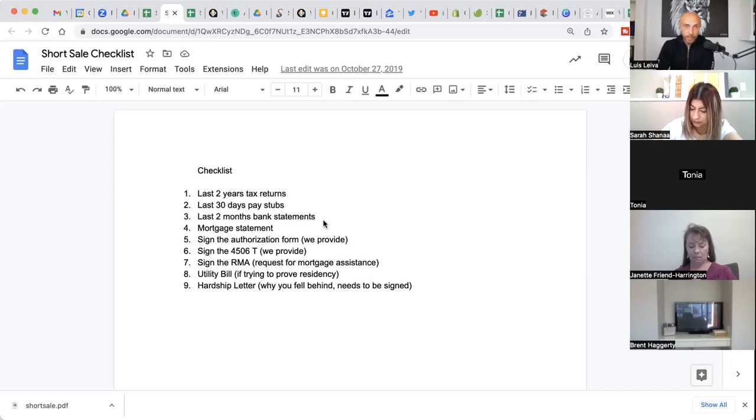Okay, we also need the mortgage statement. The mortgage statement is very important because a lot of people forget to ask for this. And you're going to need the bank that they have. A lot of people don't even know what bank they pay their mortgage to, because sometimes it's been sold in the process and they don't even know who they're supposed to be paying. And they definitely don't know their loan number. And you need both of those things.